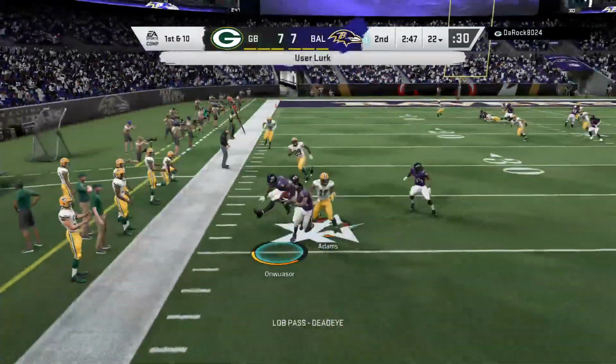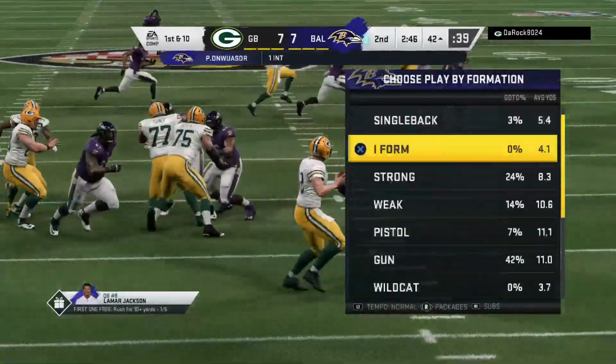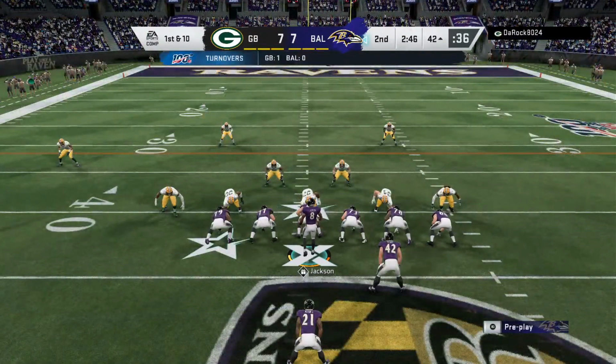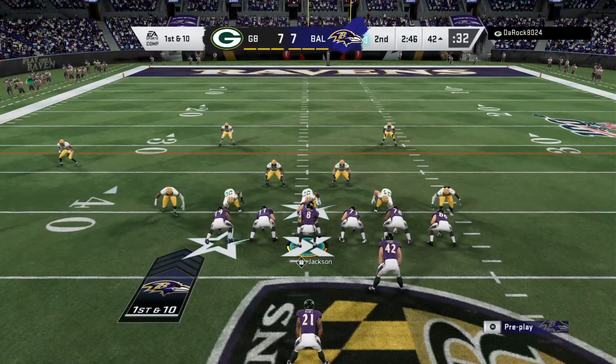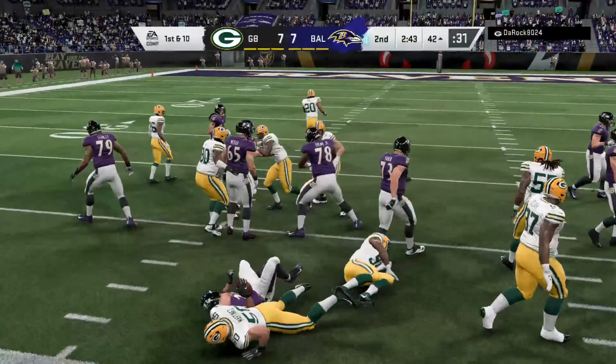Into a double team, and it's intercepted. Picked off by Patrick Onwuasor. Oh, man, Brandon, not a real good throw that time. It looked like he tried to put a little too much air under this one, and it turned into a floater. And defensively, this is a dream. He could have fair caught that one. That was way too easy.